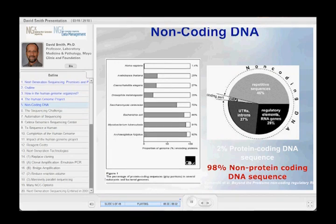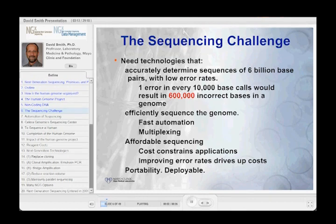The challenge was to be able to do this affordably, but not to do it at 100% accuracy, because it was an asymptotic point in terms of how much it would actually cost. They decided on something like 99.99%, but even at that level of accuracy, you put 10,000 errors in the genome that you assemble. They wanted it to be fast, multiplexed, and affordable.